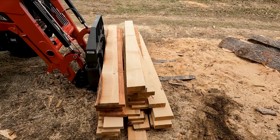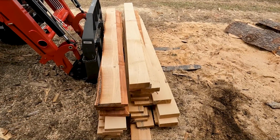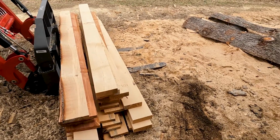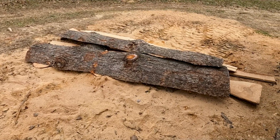All right, guys, we got that broke down into cants. I actually have 2 more cuts on that 1 cant, but we have a small problem. The problem is I have nowhere to stack my boards. I got a decent full load right there. I need to take that down to the kiln, and I also need to take the slabs down to the burn pile and get rid of those.